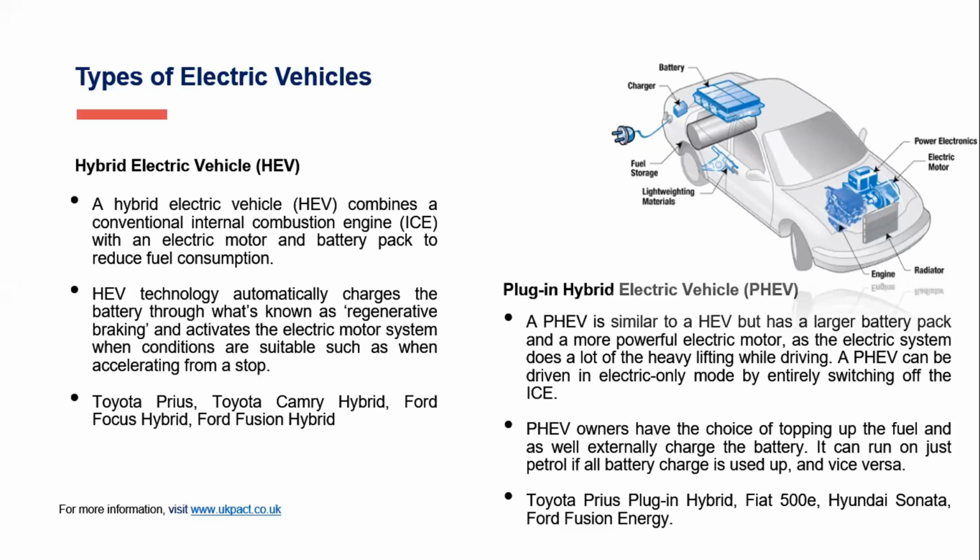So let's talk a little bit about hybrid electric vehicles. A hybrid electric vehicle is basically a hybrid system where it switches to battery mode whenever the vehicle is driving slow. The driver doesn't have any control over it. But when you compare it with a plug-in hybrid, the driver has control. There will be a switch where you can switch off the petrol mode or switch off the EV mode and charge the battery.